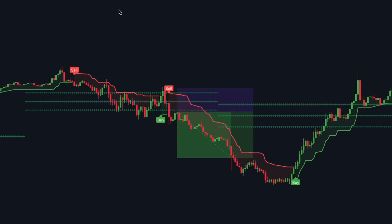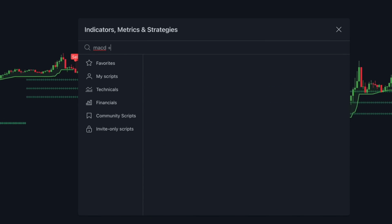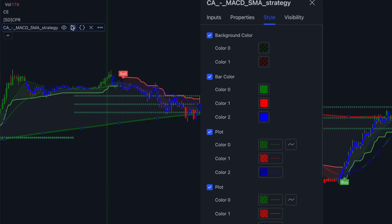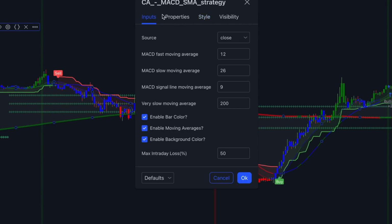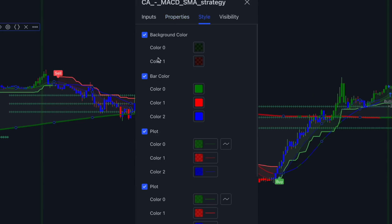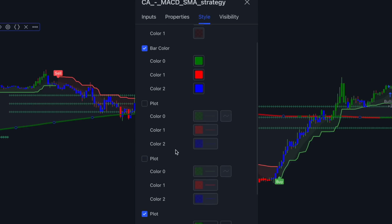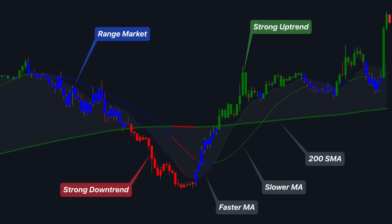To finalize our trading strategy, let's add one more indicator. It is called the MACD plus SMA 200 strategy by ChartArt. Let's open its settings and make some minor adjustments. The MACD plus SMA 200 strategy is a trading strategy that combines the MACD indicator with the SMA 200 to generate trade signals. The strategy aims to capitalize on the interactions between these two indicators to provide buy and sell signals for traders, while also offering a visual representation of market trends and conditions through the use of colors.